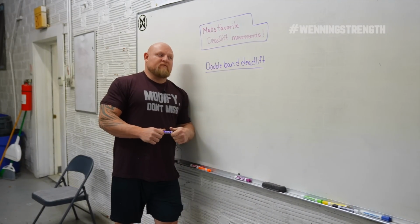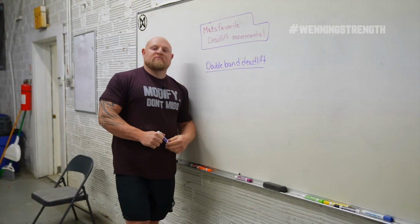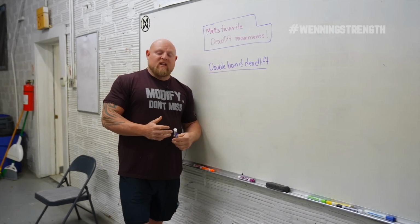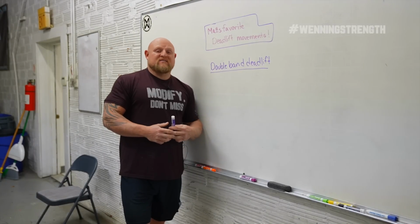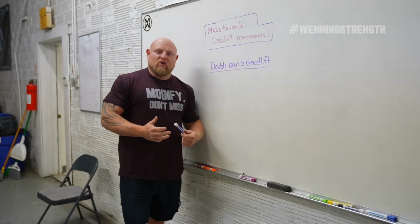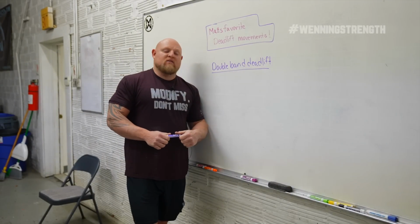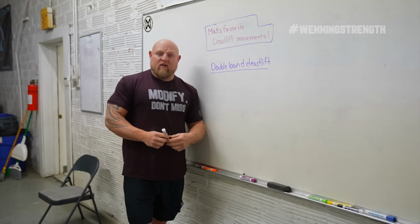The band deadlift teaches you to drive all the way through the lift, and that really helps a ton. The hard part is that if you set it up correctly, it's insanely difficult to do. So I like the double band deadlift. It teaches me to grind really, really hard above and beyond a normal deadlift. And I don't think if I'd not been using these very often, I would have been able to pull 800.